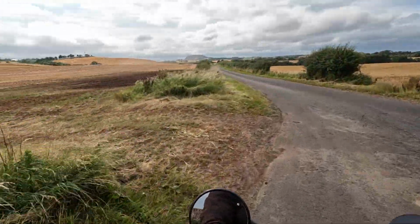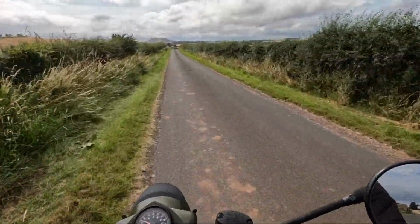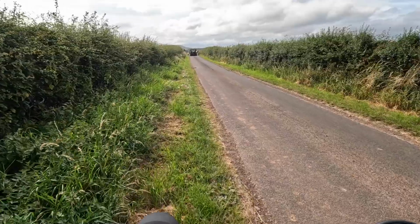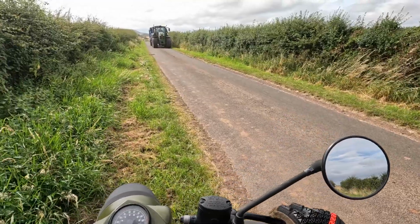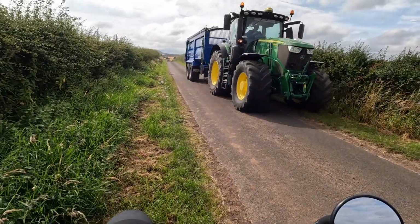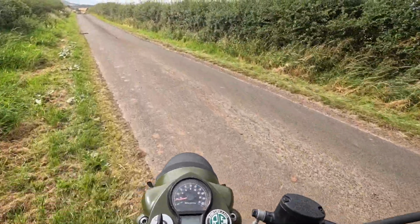Another oilseed field that's been harrowed. Uh-oh! Now that's good to see. That's a grain trailer, so that means someone's combining somewhere up this road. So we'll see. Some size, aren't they? Car behind, so.